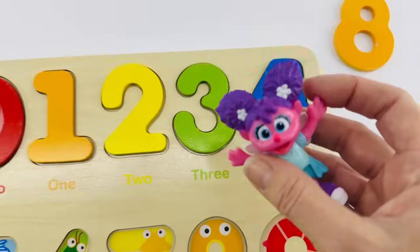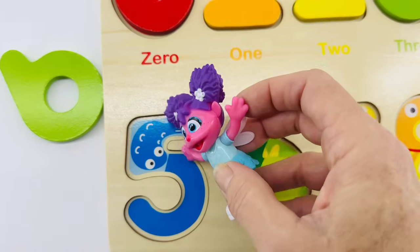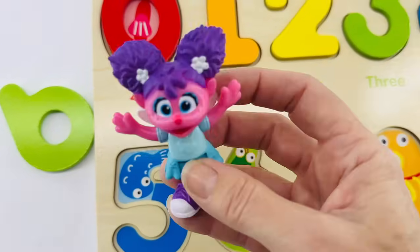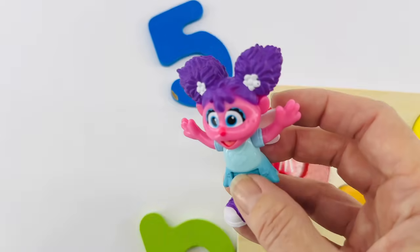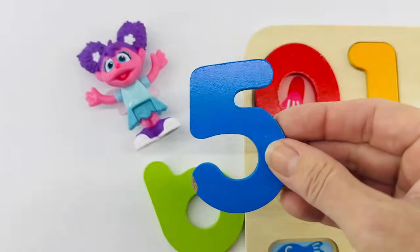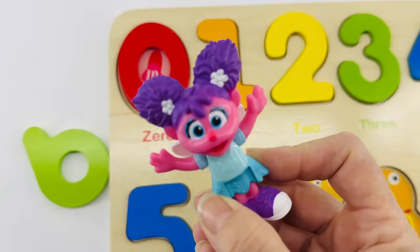Good job. Next, we need number 5. Number 5 is right here. This one has a round bottom, a flat side, and a flat top. Help me find it. Okay. Oh, yeah, that wasn't very far away. Okay, Abby, we'll put it in the spot. Number 5. And what number's next?